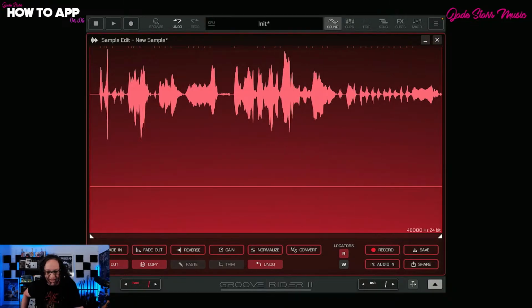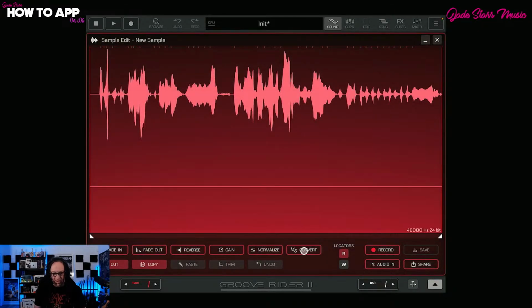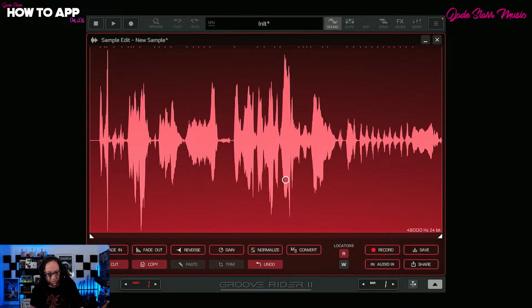So the thing you'll notice there is because we're recording that into the audio interface, it's only coming through one side of the speaker. So I'm going to hit save for this, close this down, and you've got an MS button down here. Now I can take that left side and combine them together, I'm pretty sure, convert to mono, so left only, and now we should have.